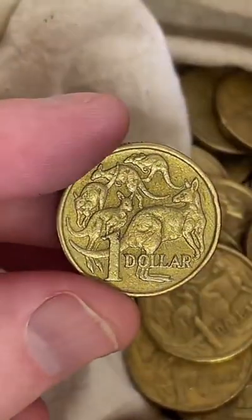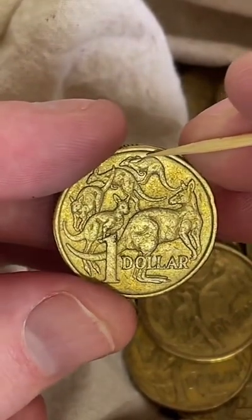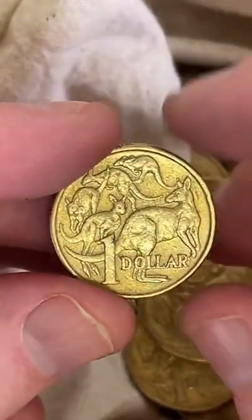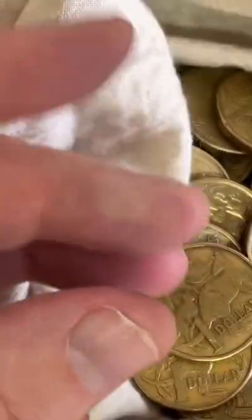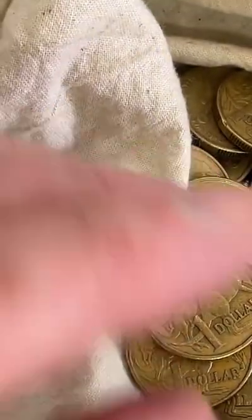I did a video, and I think most of you have probably seen it. So this one here, a huge blob of metal up the top there, worth about $20. One of similar size sold recently for that. But I'll hold on to that one too. So yeah, they're the sorts of errors you're looking for.